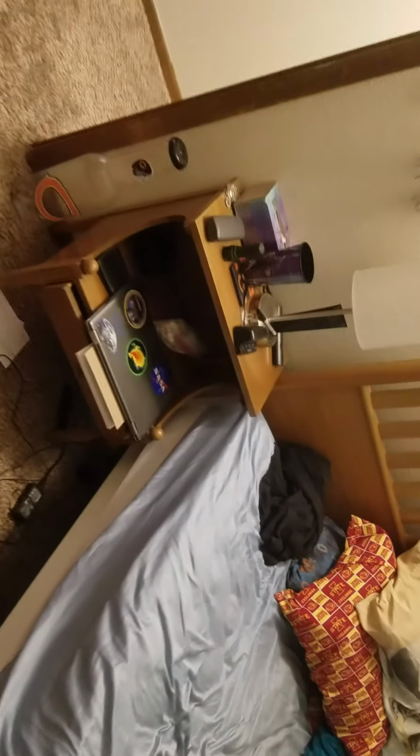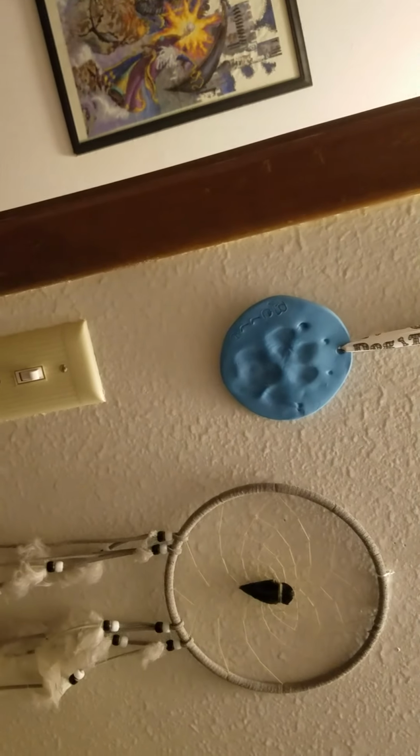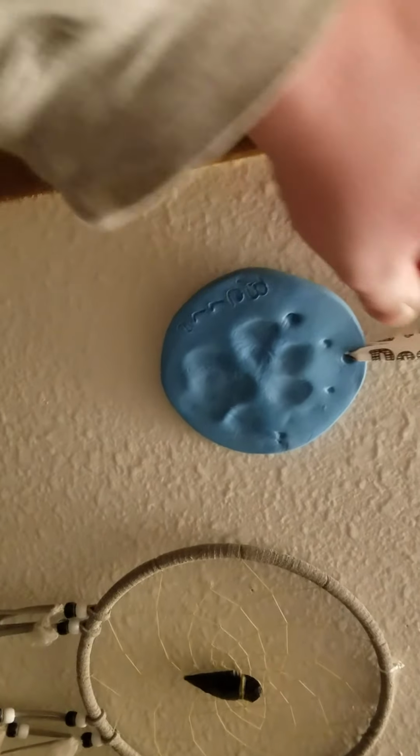And then my bed. And Francie continuing to sniff the bed. So, bedside table with my messy, messy room. And I've had this dream catcher for years, so I just brought it with me. And that is the paw print of my old dog. When did she pass? 2007, so it's been 13 years, but I was really attached to her when I was younger.